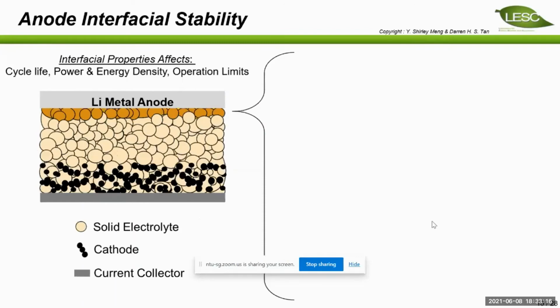Okay, let me give you an example of what happens. This is a typical solid state battery where you have a lithium metal anode and a solid electrolyte, and these black ones are the cathodes. These are the current collectors. This is the typical solid state battery with lithium metal.